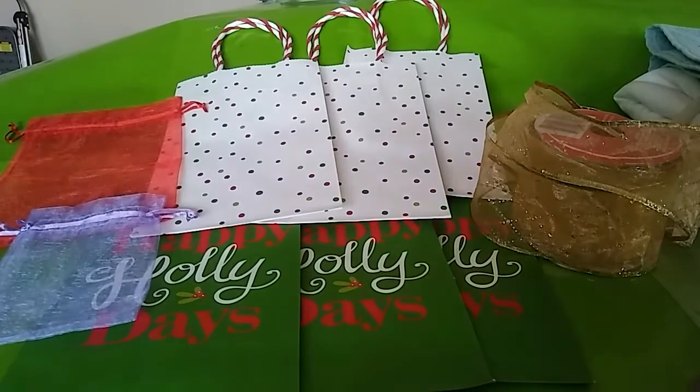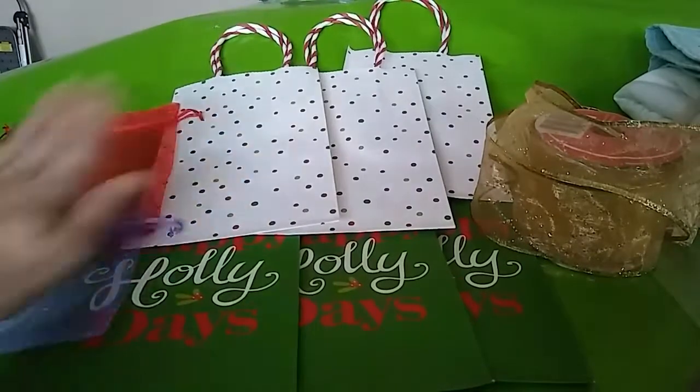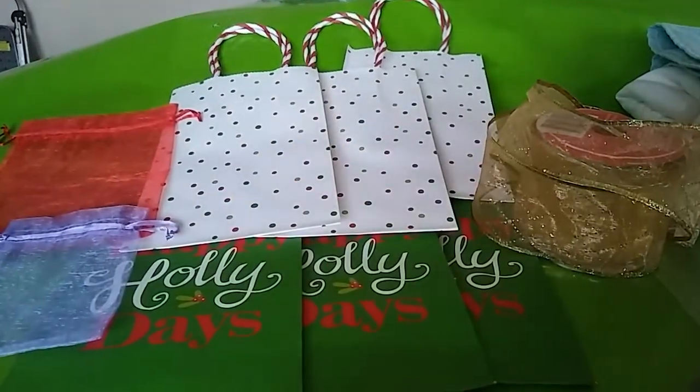So anyway, I'm going to go ahead and get all this Holly Jolly Christmas out of the way, but there are 3 of each bag: 2 organzas and 1 ribbon, and we will go ahead with the rest of the haul.